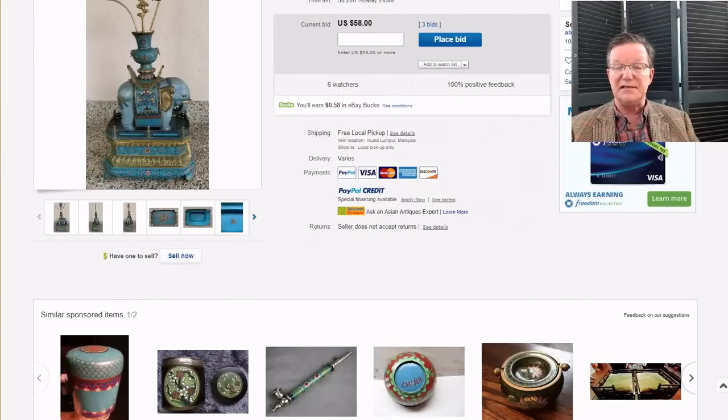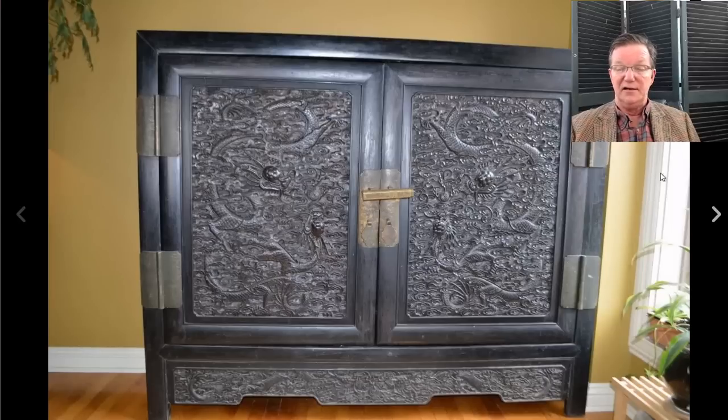And then last is this. Many of you have noticed this. The fellow selling it got a hold of me when he put it up because he wanted to know if we would show it. This is a very good cabinet. I think some of the backboards on the cabinet have been replaced, but that's not what you're buying.